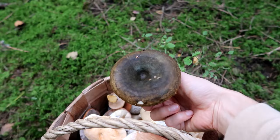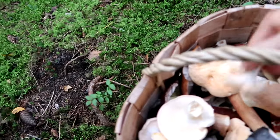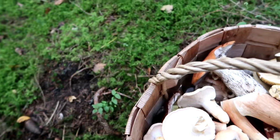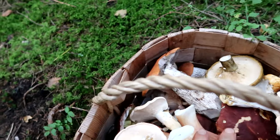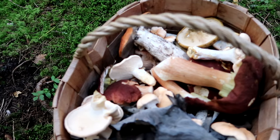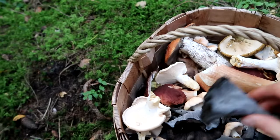Okay, here are some ugly milk caps. I'm not very happy about it. Then some punikitati. Somewhere on the bottom should be a few haperot. Yes, and the voitatti I tried before. It was inside wormy, so now it's not in the basket.